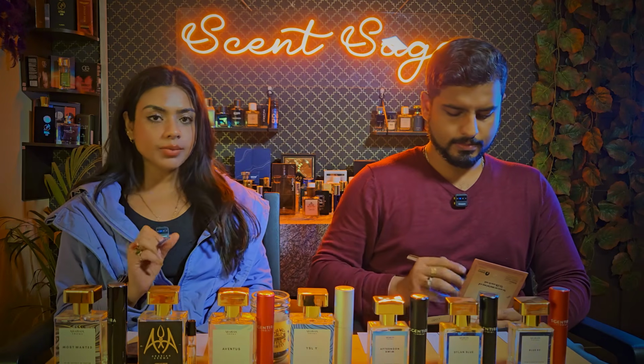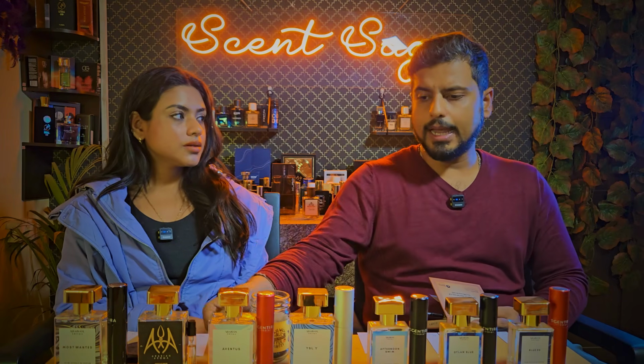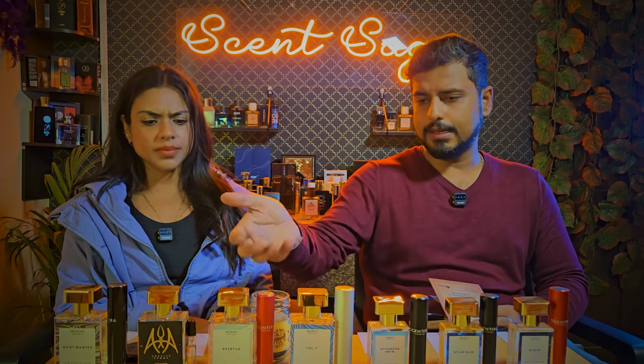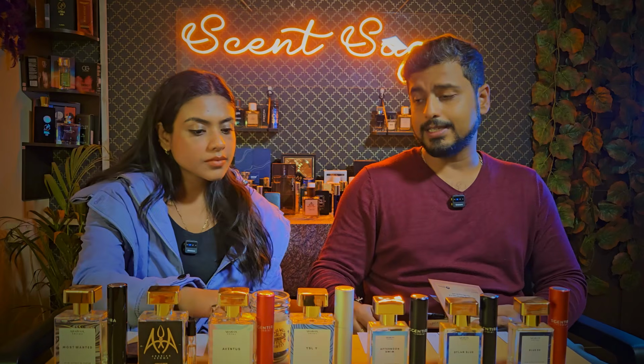And I will give it a 7.5 because I feel that they have been able to include all the elements that are there in the original one. For me, the citrus element is missing over here. You feel that it's there, and that's fine. And performance wise, it's again the same, which is 1 hour of decent projection and 4 to 5 hours. Not 4 to 5, I would say 5 to 6 hours of performance in terms of the longevity when applied on the clothes. Okay, now let's move on to the next one, which is YSLY.